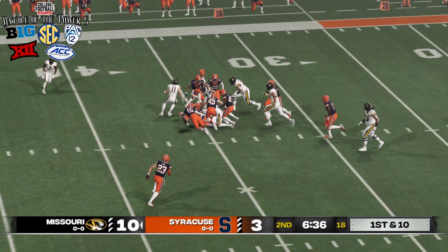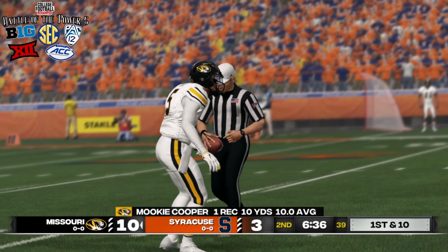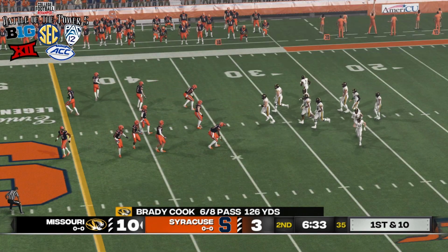Quick out to his receiver. He's taken down at the 34-yard line. First down, 10 to go. Ball on their own 34. 3 down. 0-0.